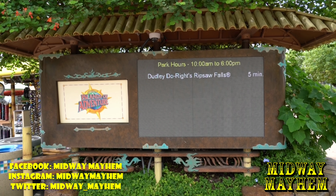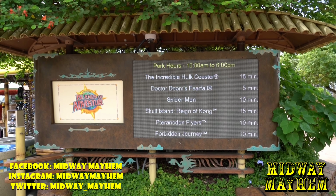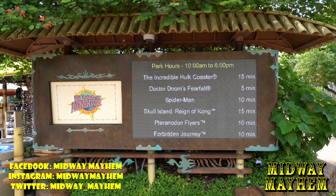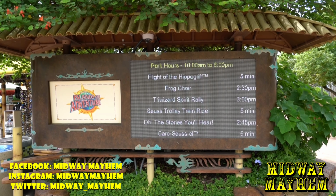Alrighty guys, let's check out the wait times. The park is open until 6 p.m. Hulk right now currently is 15 minutes. Dr. Doom is 5 minutes. Spider-Man 10 minutes. Kong is 15. P-Flyer is 10 minutes. Forbidden Journey was 10 minutes. We can see 5 minutes for some of the smaller attractions here.